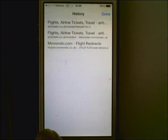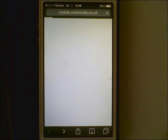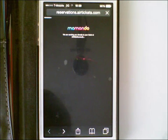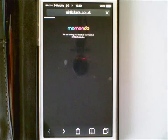Let's go back then so I can talk through where I was. Let's just leave that to load itself up. It might be my internet connection playing up. I'm on 3G now, so it's loading. I've turned Wi-Fi off and put it on 3G in case that was the issue, but it doesn't appear to be, it just appears to be slow.